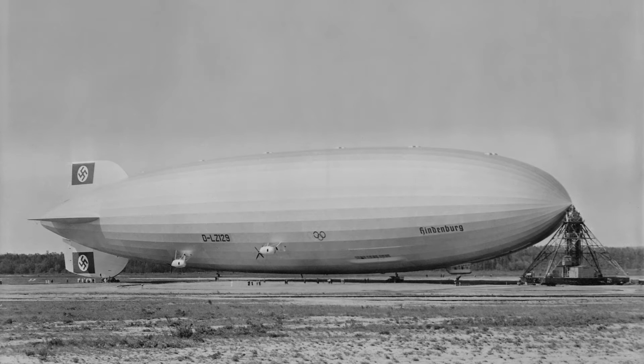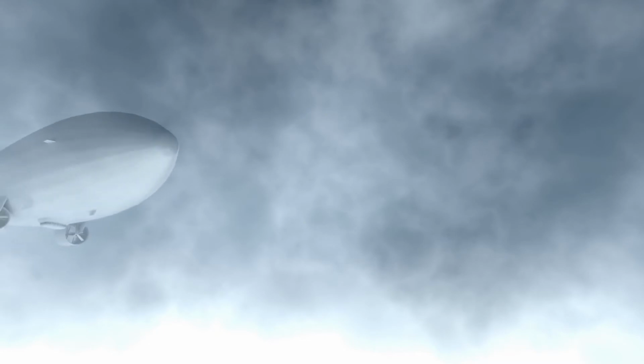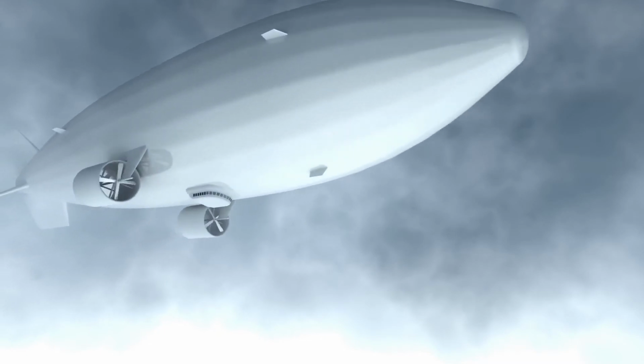It was also luxurious. It featured 72 passenger beds in heated cabins, a silk wallpapered dining room, a lounge, a writing room, a pressurised smoking room. Yes, you did hear that correctly, a smoking room, and promenades with windows that could be opened in flight. And yes, you also heard that correctly, windows that could be opened in flight.